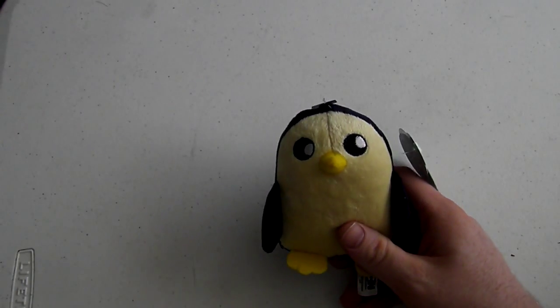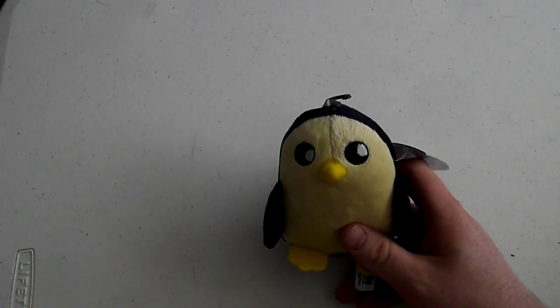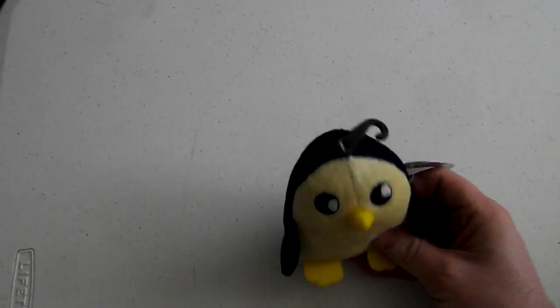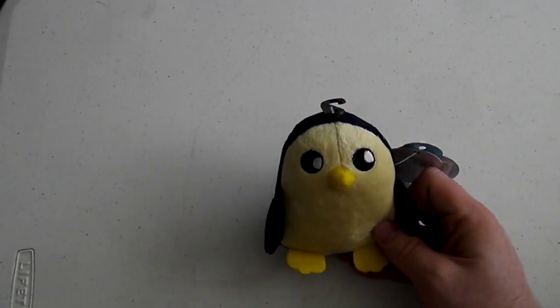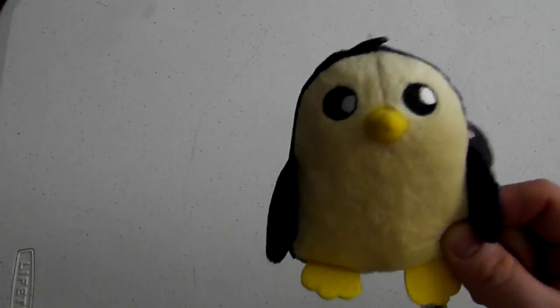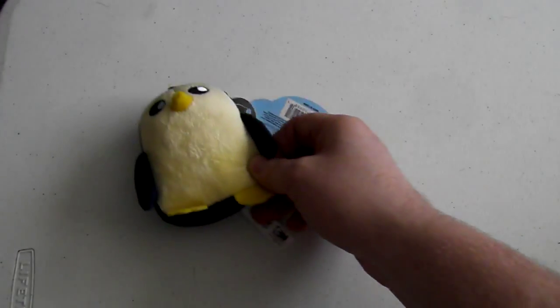The only problem with this is that I don't have a dog. I have cats, and I mean, cats would probably like to play with this, but I'm not going to let them play with this because I love Gunter, and I don't want to see him get ripped up. So I think I'm just going to keep him somewhere in my room. I don't know where, but somewhere. It'll definitely be a somewhere.